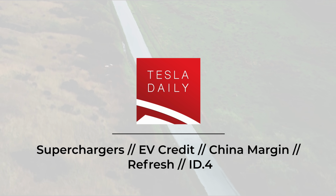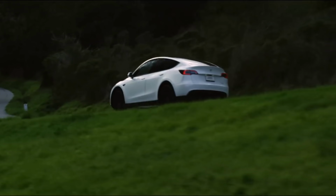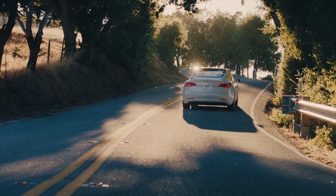We're going to be talking about a new supercharger construction method that Tesla has employed. Looks like it might be a big boost to supercharger network expansion. We also have news on the federal EV tax credit, Morgan Stanley chiming in on that as well. Then we've got some discussion on the Model 3 margins in Shanghai that has surfaced today for some reason, news on the Model S and X, and a couple other stories as well.